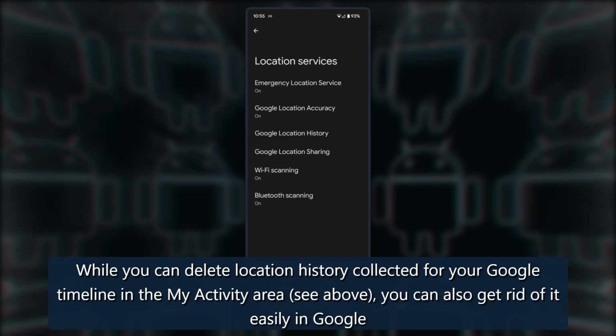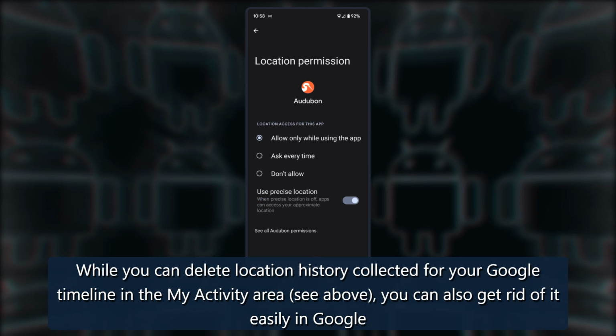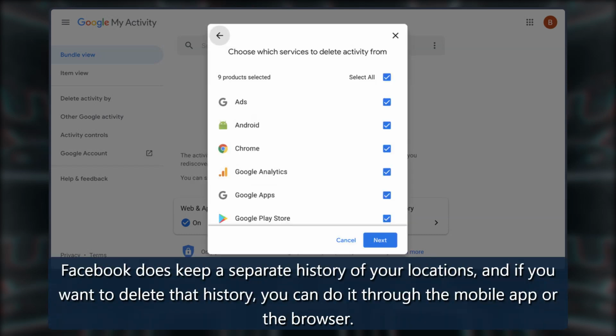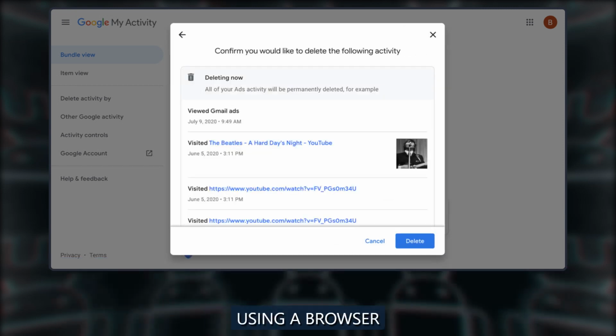While you can delete location history collected for your Google timeline in the My Activity area, see above, you can also get rid of it easily in Google. Delete your Google location history on a browser. Delete your location history on Facebook. Facebook does keep a separate history of your locations, and if you want to delete that history, you can do it through the mobile app or the browser. Using the Android app. Using a browser.